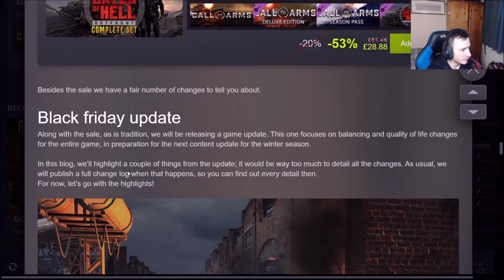It says, in this blog, we'll highlight a couple of things from the update. It would be way too much to detail all the changes. As usual, we'll publish a full change log when that happens, so you can find out every detail then. For now, let's go with the highlights.